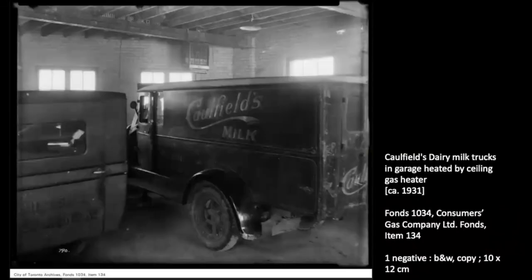I'll leave you with my few breadcrumb photos that I found of Caulfield's. Here's a shot inside a garage. Now I talked with Ellen and we tried to debate whether this could be our building. It looks too big. We came to the consensus. This is probably the headquarters on Howard Park.